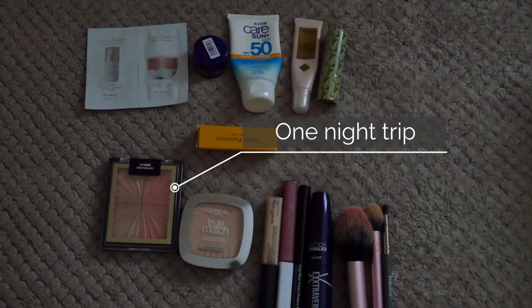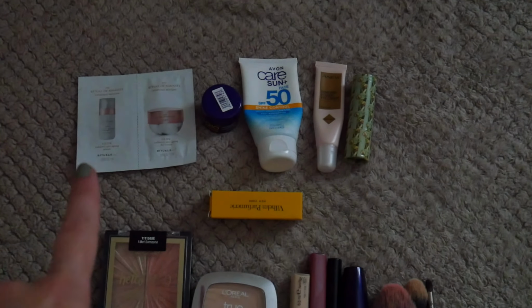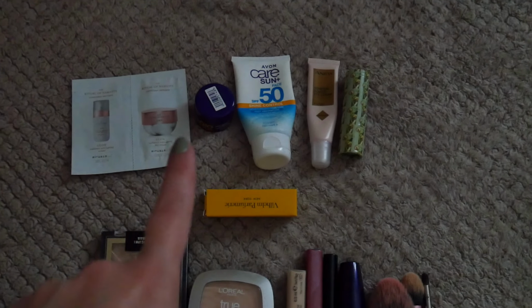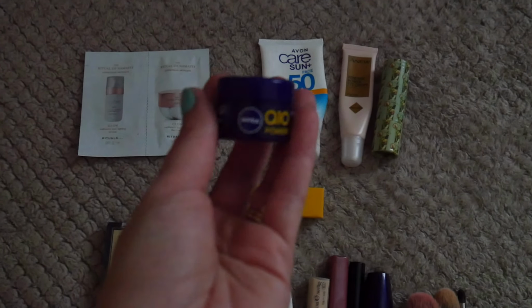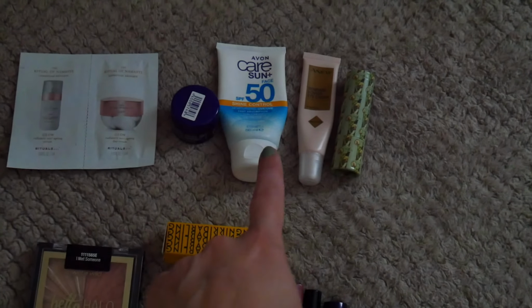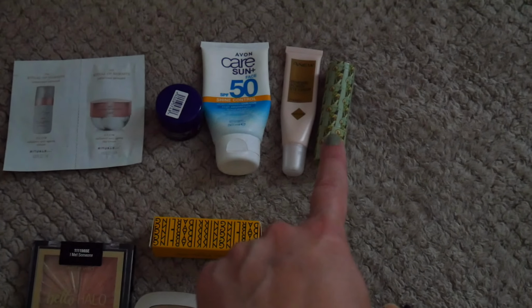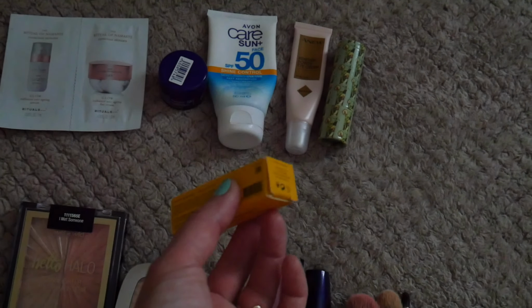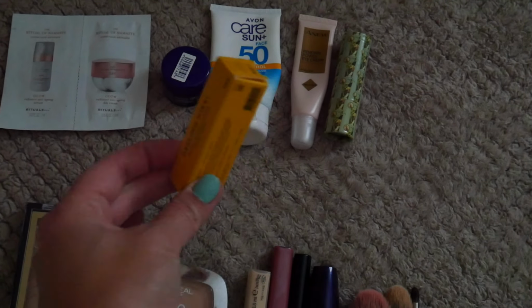Okay, so this is for one night away, and I will start with the skincare. I've got some samples over here. This is a serum and a day cream. I've got a little mini Nivea Q10 night cream. Then I got my face sun cream, my eye cream, and a lip balm. I also have a little mini perfume, just like one of those samples.